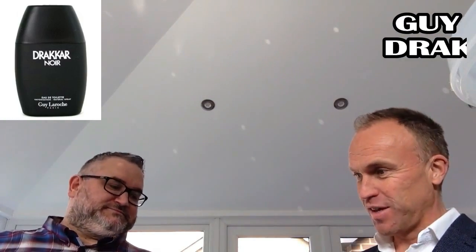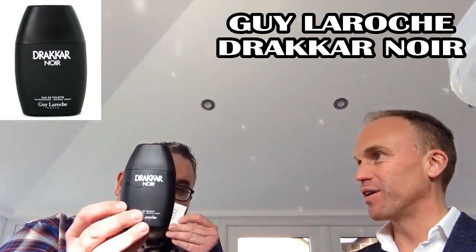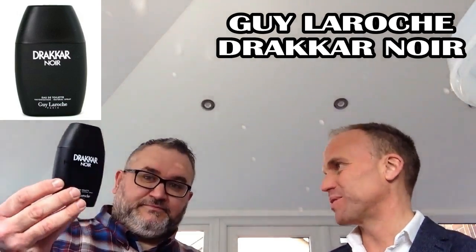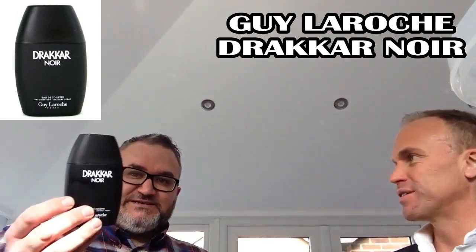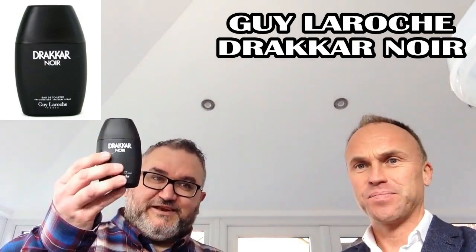It gets this reputation as being a bit of a joke fragrance, doesn't it? Everyone wore it in the 80s, or it was in a Simpsons episode where they took the mickey out of it, but it's really good. It's always the open shirt, hairy chest, medallion. Funnily enough, I love it.